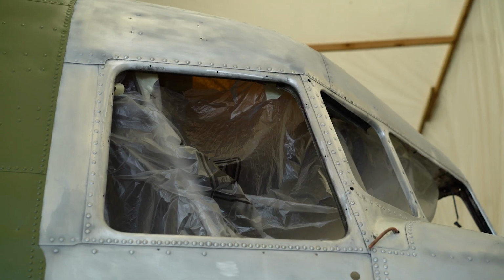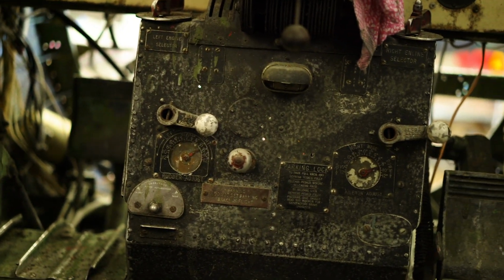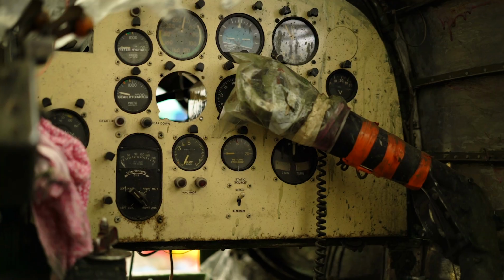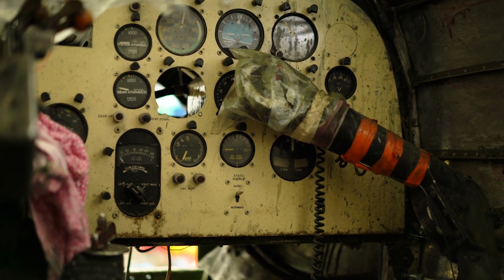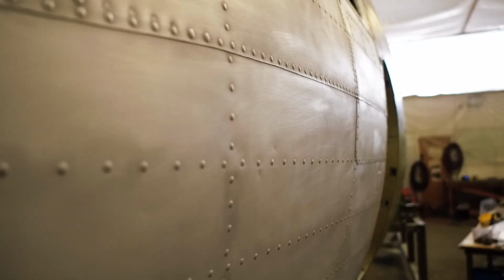The cockpit's a major area that we're concentrating on at the moment. There's a huge amount of work to be done in there, cleaning out all the grime and gunk and pulling out all of the hydraulic cables and all of the electric cables, removing the instrument panels. So that's probably going to continue for another few weeks as well, ready to put the top coat of paint on the fuselage.